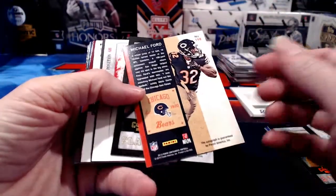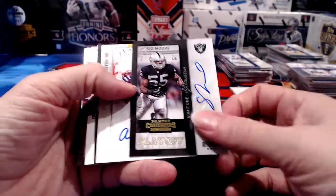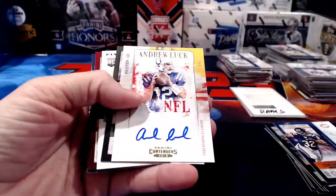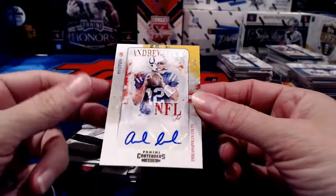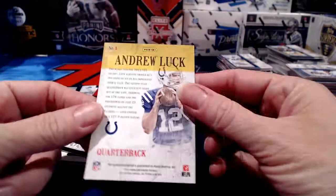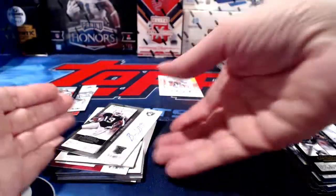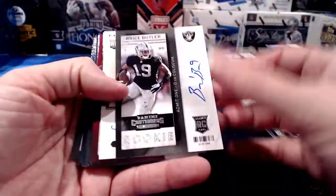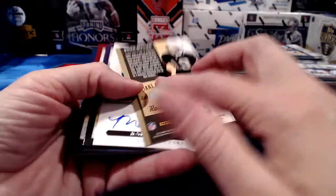Michael Ford for the Bears. C.J. Moore again. This one is numbered to 99 for the Raiders. There's our Andrew Luck numbered to 5. And I see Robbie does want to put him in a one-touch, so I'm going to go ahead and set Andrew right here. We'll one-touch him in a moment. Brice Butler for the Raiders.